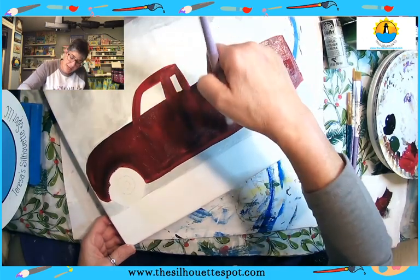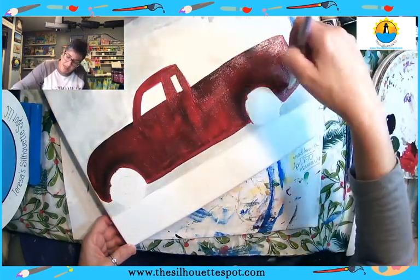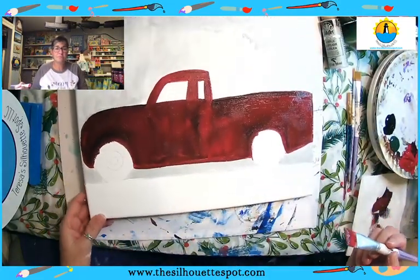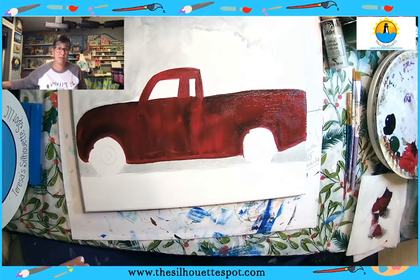So I might want to add a little bit more red to this, but I'm going to wait for it to dry, and then we'll see how it looks and come back to it. Okay? So that's my vintage red truck. So now I am going to rinse my brush.